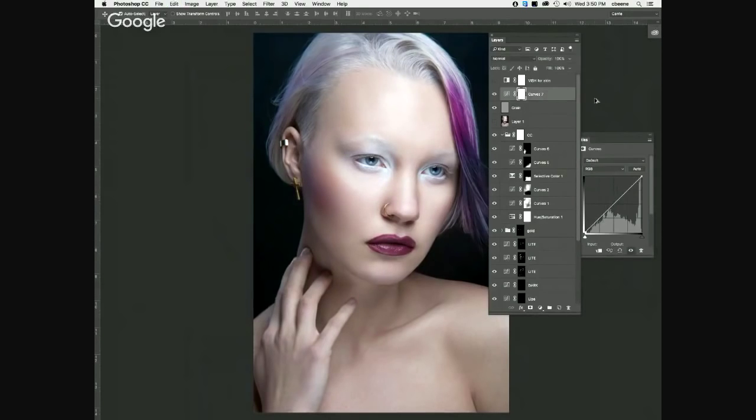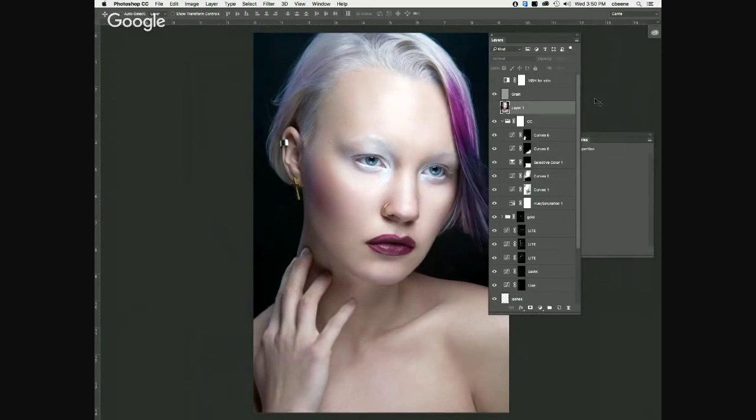Very, very cool. Black and white. Yeah, no, very cool. Yeah, this is just a simple one. I figured this is not a finished beauty image, but I think it's good for a first round. Yeah, no, it's cool. A lot of really interesting techniques there.